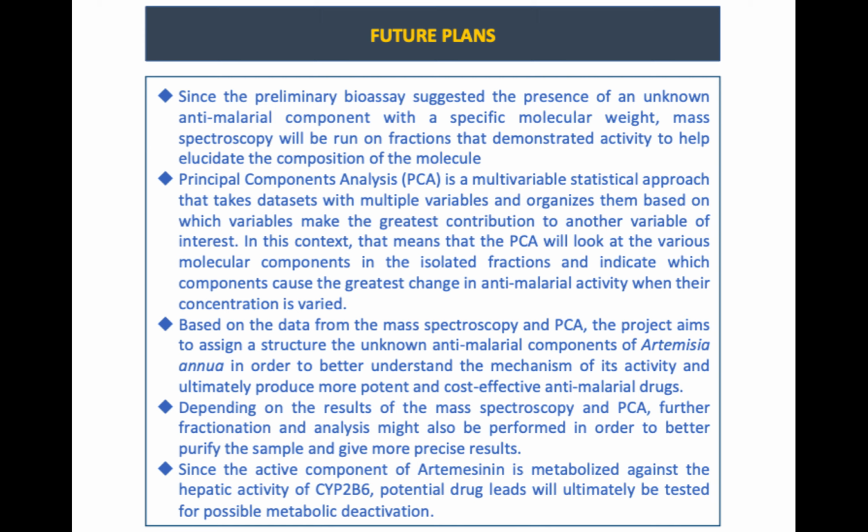We can also run PCA, which is a statistical tool, and essentially looks at, when you have a multivariable problem, which variables are most responsible for something you're interested in. Here we're looking at which components of Artemisia annua are most responsible for anti-malarial activity, and that'll be another way that we can help look at it once we start breaking down into different fractions.